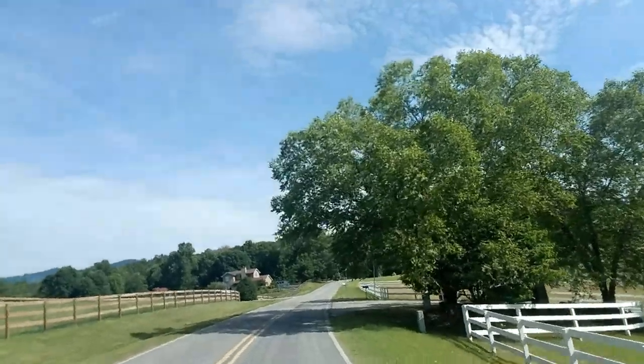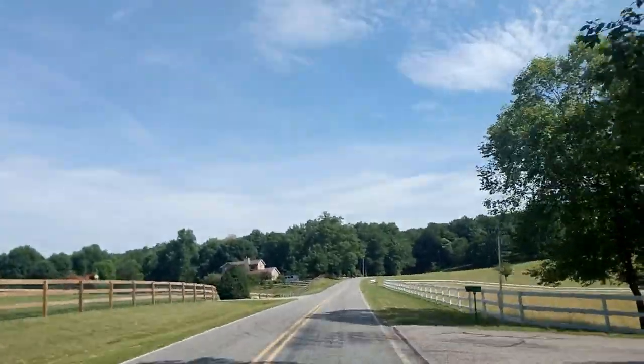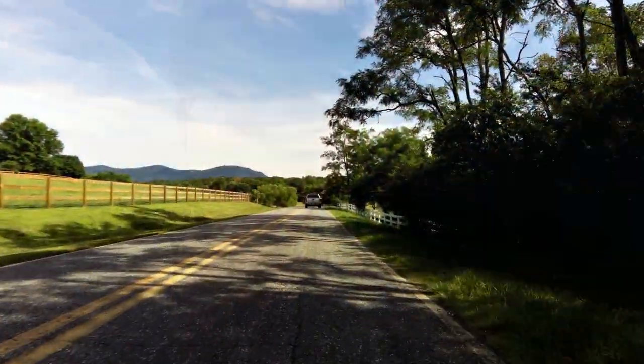This is what I'm talking about. Isn't that beautiful? It's beautiful country up here. Nice quiet roads for the most part.